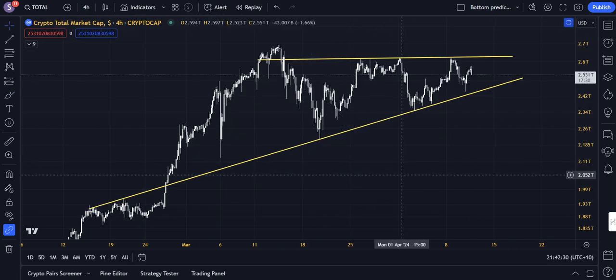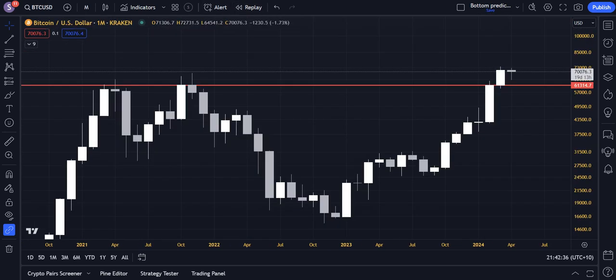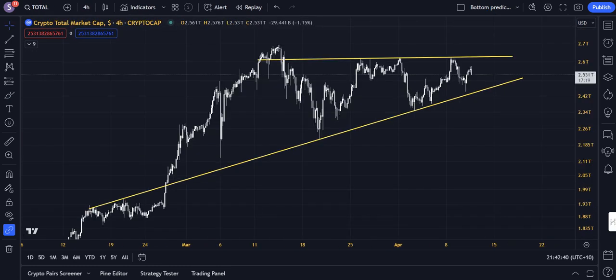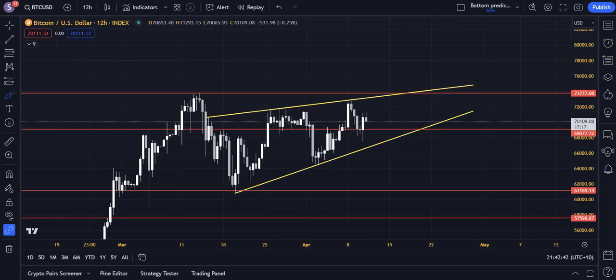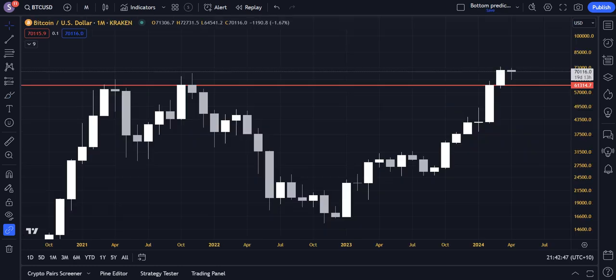Not exactly the most reassuring thing ever, but look, I'll go back to macro, because when in doubt, we go back to macro, right? And even looking at macro, guess what? If Bitcoin breaks down, if these formations we see in all three of these charts actually do play out, and they do lead to further breakdowns for Bitcoin, what's the worst that can happen? Bitcoin is in a perfect macro position. It's in an excellent macro position.